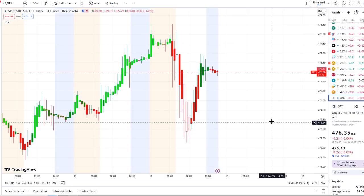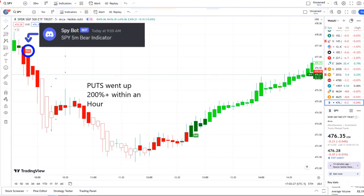Here we are with the SPY, the S&P 500 index, continuing to fight to hold support, even though it broke through key support levels. In today's volatility, our SPY bot at 9:55 a.m. sent out a bear indicator. From that moment forward, outflows crossed the midpoint to the downside, pure weakness there on 42 vision, and put options went up 200% plus within an hour, guys.